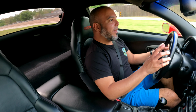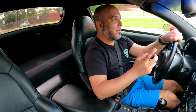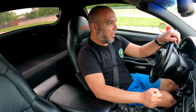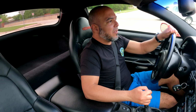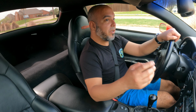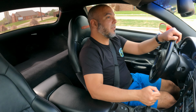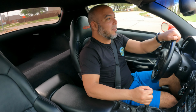Now, is that something that the Techron did? In my opinion, I would think yes. Why? Because when I start up the car, every car I start up, I wait for it to warm up before I drive it. Now, once I did this, with the garage open, the carbon monoxide from the exhaust actually triggered the alarm inside of the house. That's how bad the fuel was running on the C5, again, because the car had been sitting for too long.